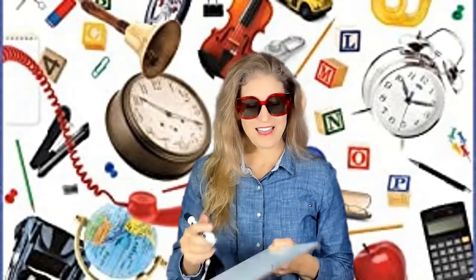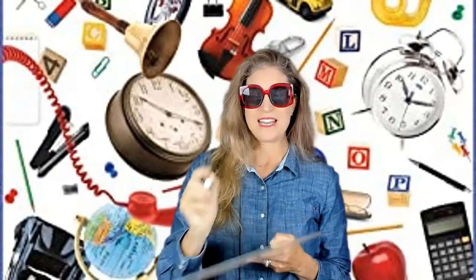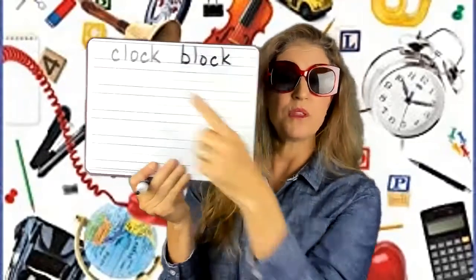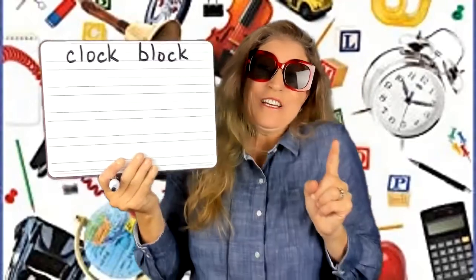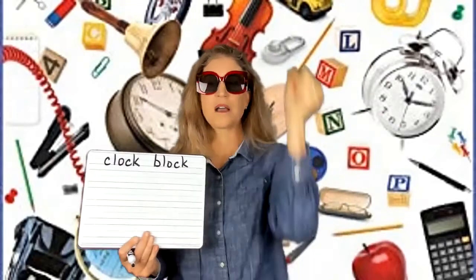What else do you notice? Okay, so I heard block. That's another great guess that also works. Now, if you hear that, Rascals, clock, block, that rhymes. They both use your CK. They both are great guesses. They both work. Just not my word. So keep hunting. I see a clock. I see block. What else do you see?